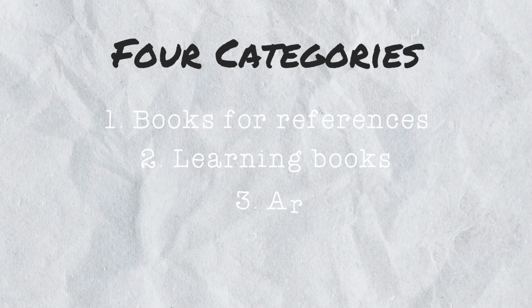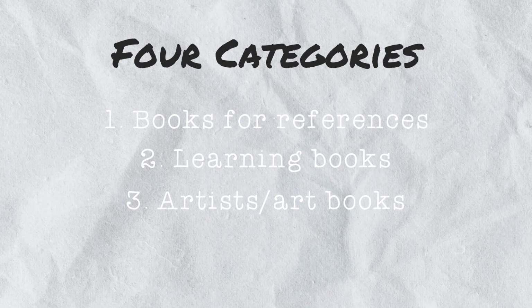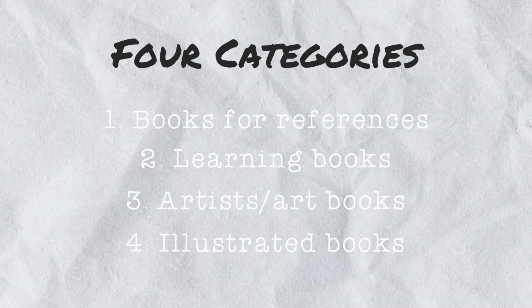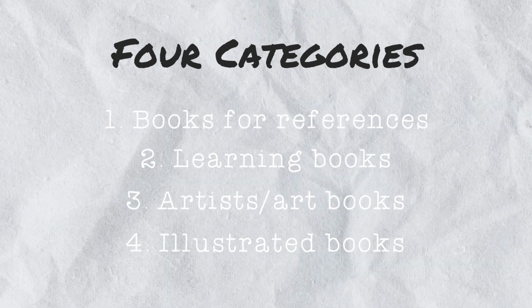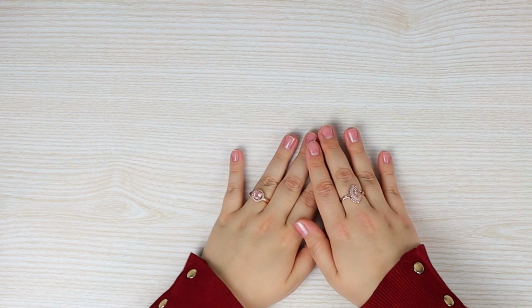The third one will be books made about some artists. And the fourth one will be my favorite category, the one where there are the most books, and if I could, I would simply show you my whole library, and it is illustrated books, mostly children's books. Yeah, let's dive into it.